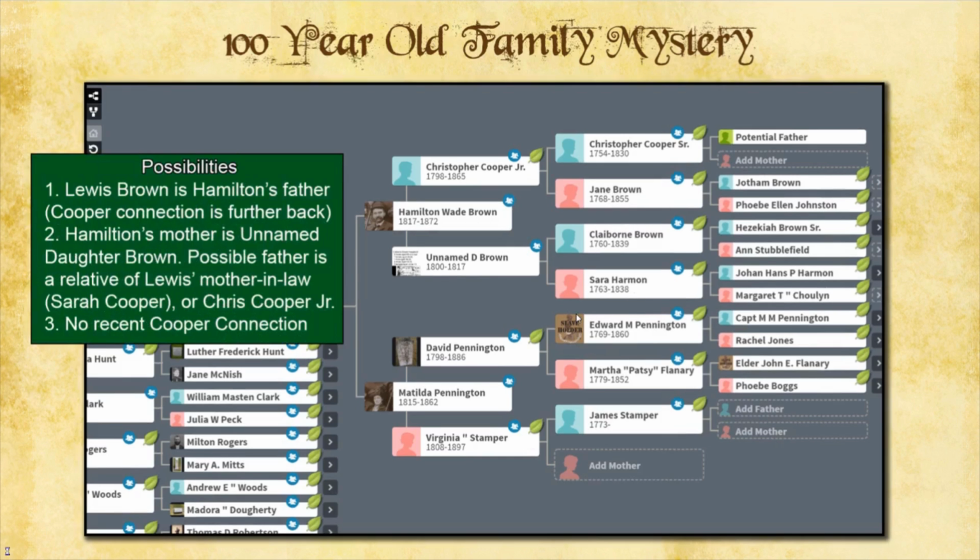So that's our top two possibilities here of the Coopers. So the overall possibility is that Lewis Brown is Hamilton's father. And since we do have a DNA connection with Lewis Brown, we know we're somehow related to this Lewis Brown, who is Hamilton's potential brother slash uncle slash father, which would mean if there's a Cooper connection, it's further back. Another possibility is Hamilton's mother is this unnamed daughter, Brown.